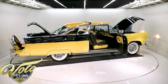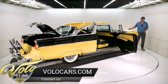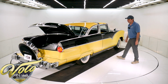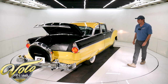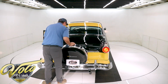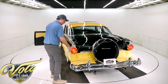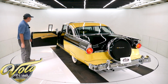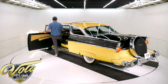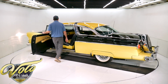I mean, I'm around cars all the time, and I look at this and I say, wow, just look at how flashy this thing is. Park it next to a new Ford and compare to where we've gone with the styling of cars and the colors and all the accessories. This thing is just the bomb. Nice tail lights. Automatic transmission, power steering. That's going to be a nice, easy car to drive.